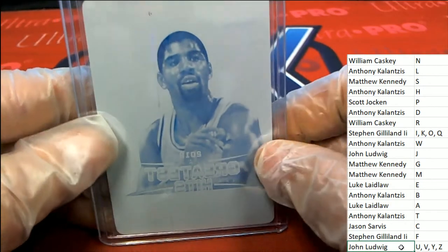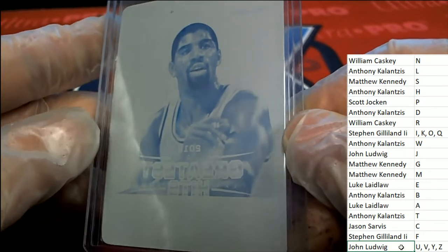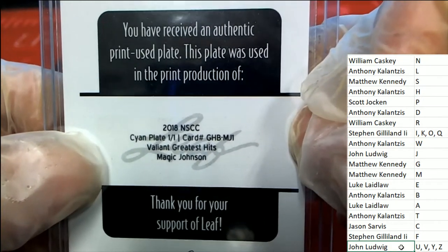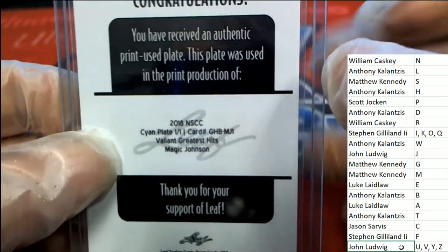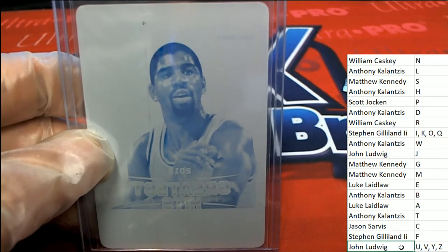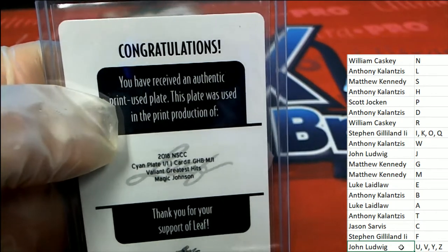Another one of one. Oh my. It is a Magic Johnson Valiant Greatest Hits. J, John L. Congratulations. John hits this one. Magic. Valiant Greatest Hits.